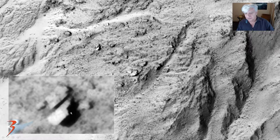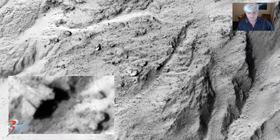Check out the very straight lines. It looks rather odd and not like a typical rock or boulder. Guys, then the next one is over here. It looks like another piece of sheet metal or plate that's been ripped apart. Check at this end over here, guys. But another piece lying here.